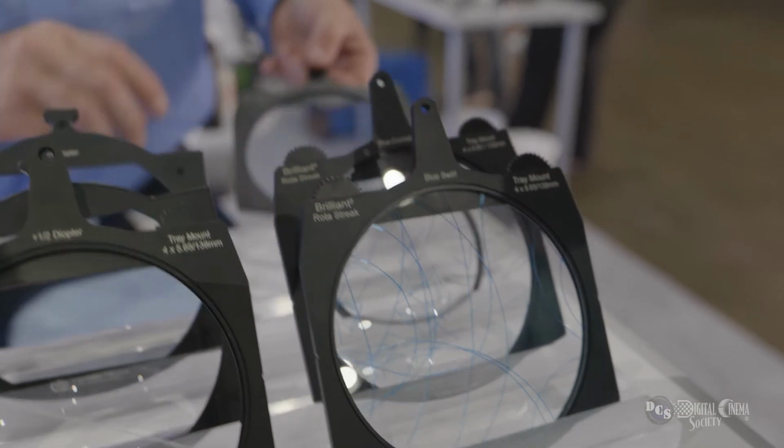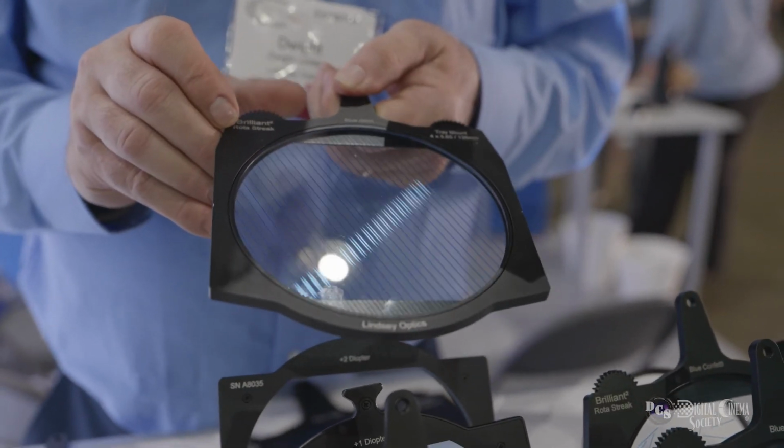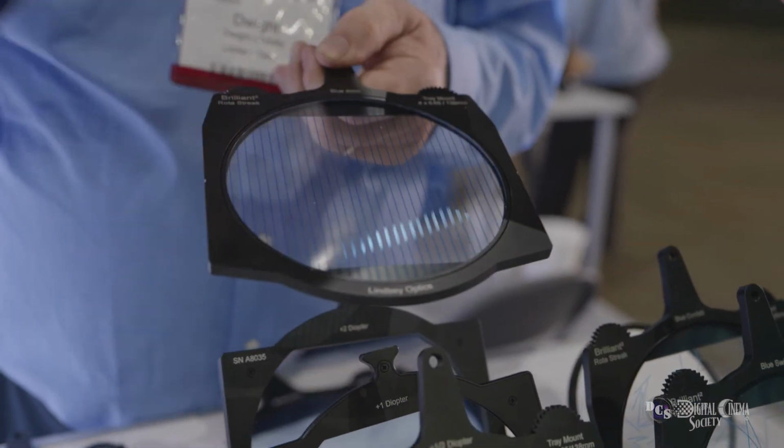which allows you to rotate them for different angles. If you rotate the rod lens so it's vertical, you get the classic horizontal streak. If you put the rod lenses horizontal, you get a vertical streak.